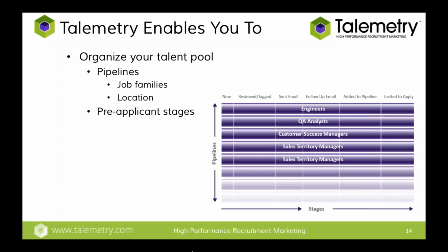Whatever job families are strategic to you, you can really understand what your capability is of meeting hiring demand in the future, and how your talent pool is made up. But we also allow you, much like within your applicant tracking system, to set up pre-applicant stages. So you not only get a sense of who's in your candidate talent pool, but what stage are they in? Are they brand new? Is most of your customer success manager talent pool brand new and they've never been touched or dealt with or reviewed or tagged? Or have they been matured through the process and we've been communicating with them for a long time?